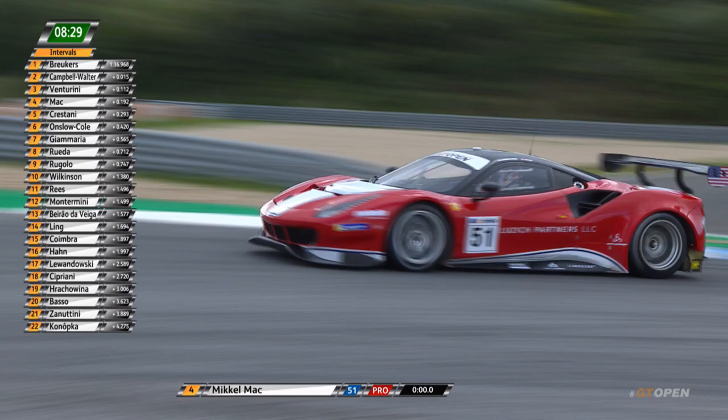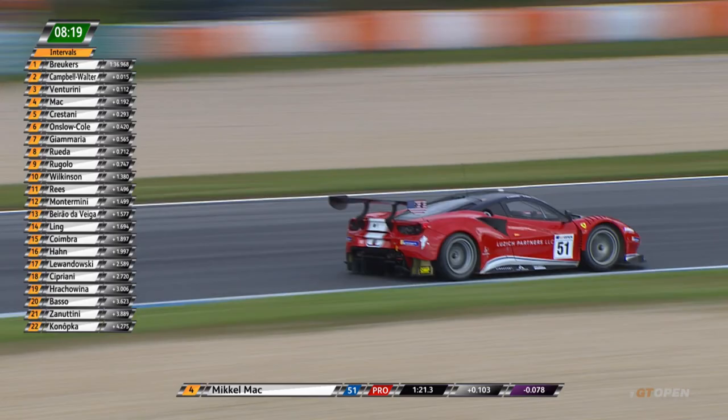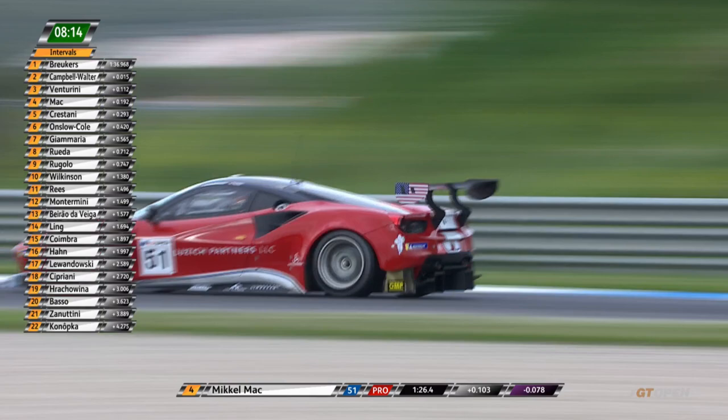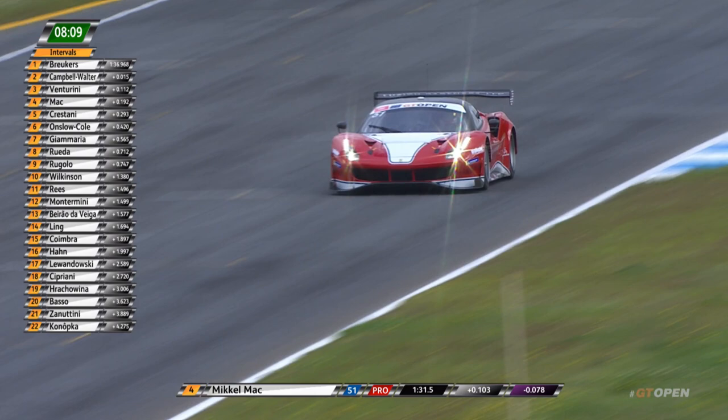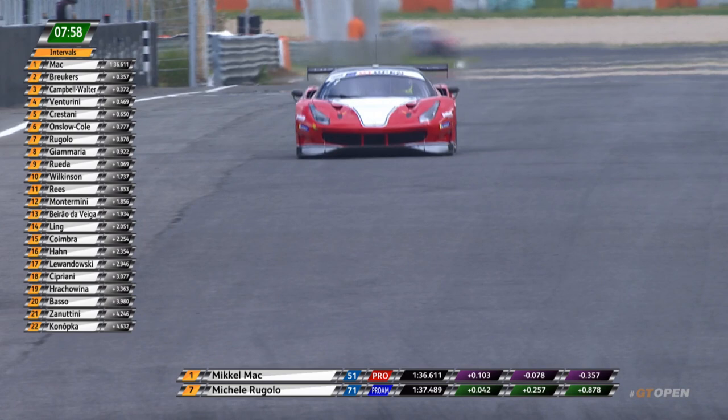Mack coming towards the end of what has been thus far a very promising lap. He's gone quicker than anybody else through the middle sector. If he can find 0.2 of a second, that's going to be good enough for pole position. If he can find 0.1 of a second, it's going to be good enough for the front row. Oh, he's right out there in terms of the track limits as the Danish driver accelerates through, breaks the timing beam now, and goes quickest to 1 minute 36.6. Phenomenal lap from Mikkel Mack, and that gives him pole by almost 0.4 of a second.